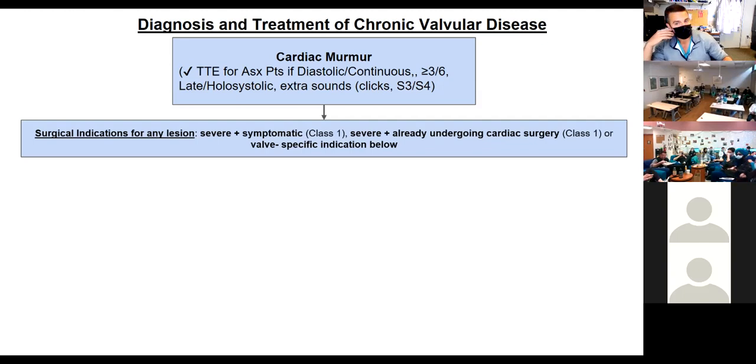The next one is if it's severe and the patient's already undergoing cardiac surgery, you're already going to be in there.